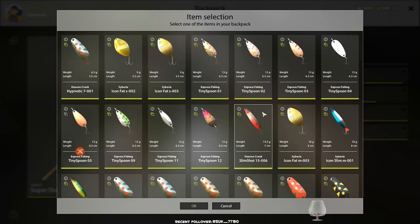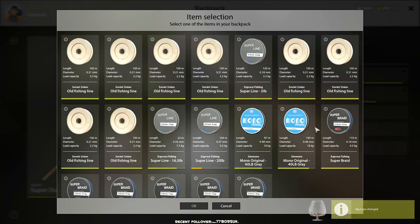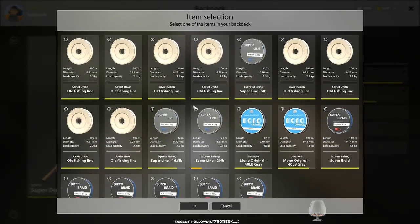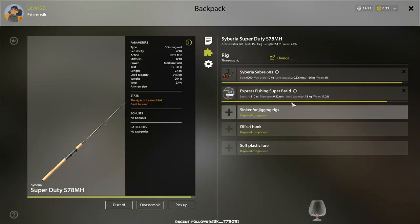I think you have to say okay to it. Let's have a see. Let's have a three-way rig. Okay. Now I've used this rig type change. I'll change that back. Is this the stuff? This is the suit. Is this the braid you got? Is that the braid you're using, Mike?